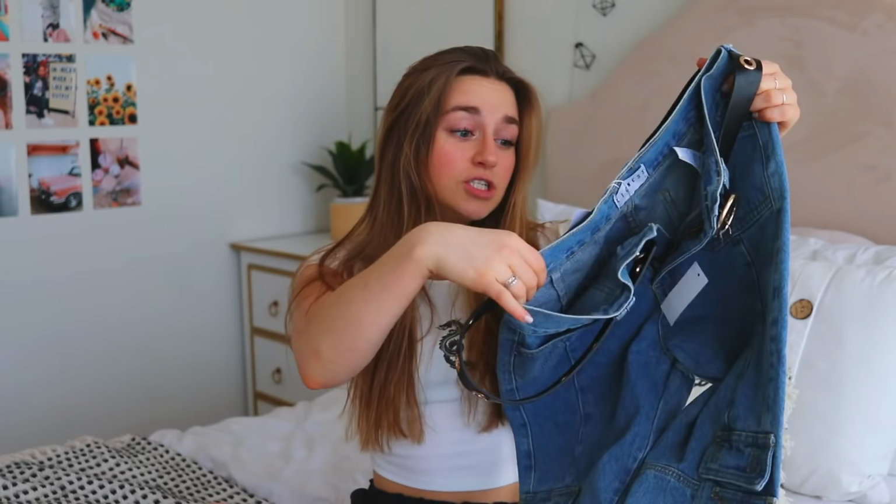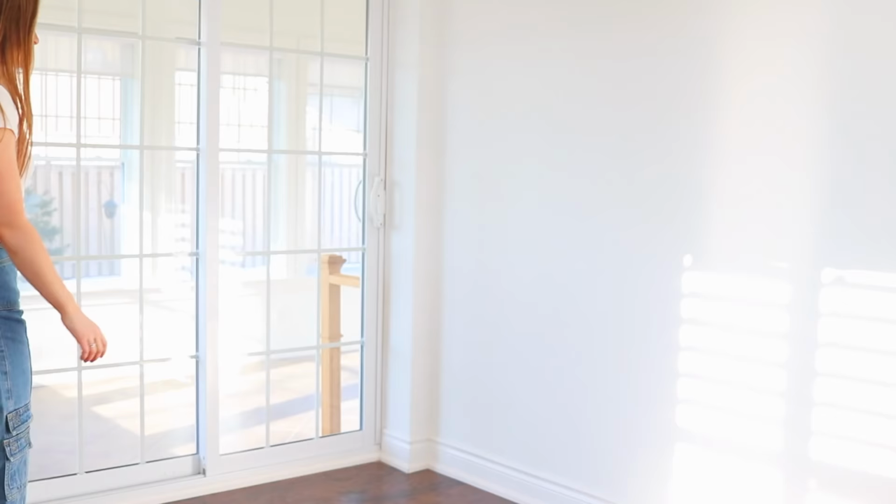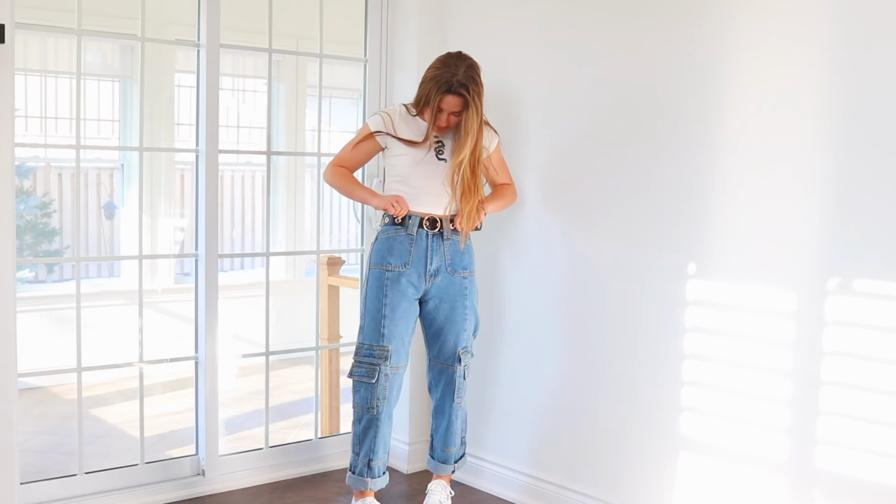The next pair of pants that I got are so freaking cool. You guys know I love a good mom jean, I love a good boyfriend jean, I also love a good skinny jean, but do I have pants like this? No, I do not. Well, now I do. I don't even know how to explain what these are. They just have a bunch of pockets on the side and they're loose, but I decided to cinch the waist with a belt that is also from Princess Polly and it has these really cool circles on them.